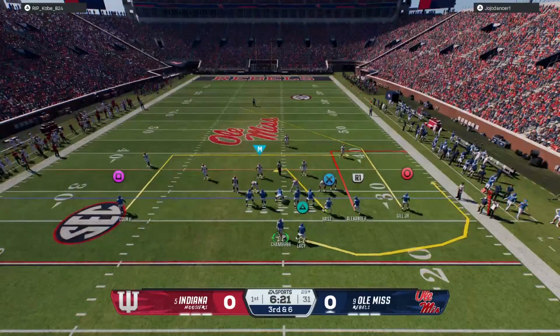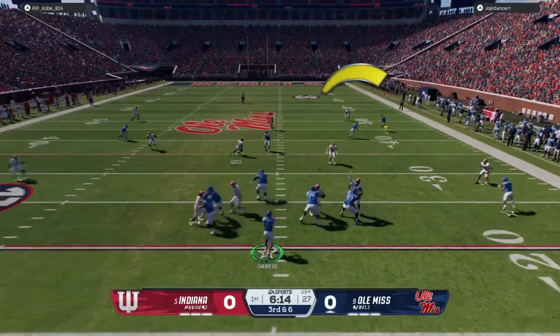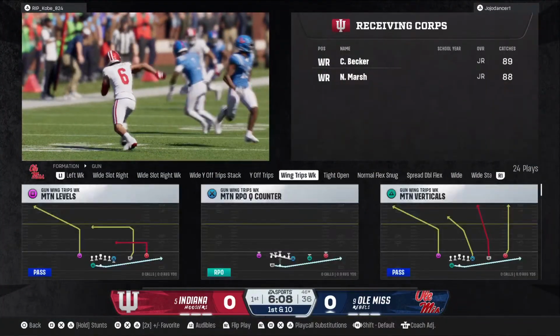Ball's at the 29. Defense can taste getting off the field. It's 3rd and long. From the gun, wants to pass. Fires to the right. It's caught downfield. And he's brought down after a nice gain.